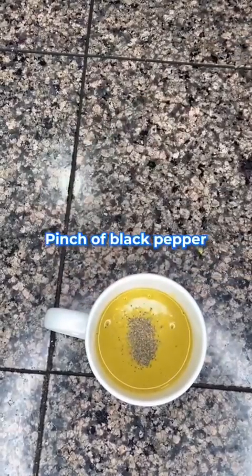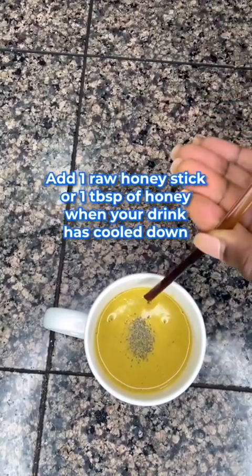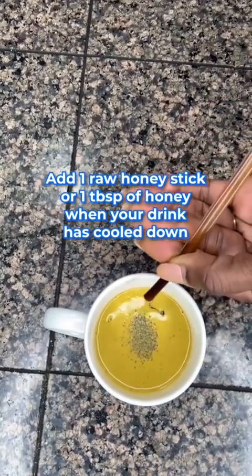And so we're going to add a pinch of black pepper. The piperine in black pepper helps with nutrient absorption, and we're going to put 1 tablespoon of honey or 1 honey stick. Always put your honey in once your drink cools down. And there you have your golden milk. It's tasty, it's creamy, the honey gives it just enough sweet. This is what you need for your immune system.